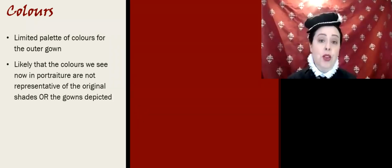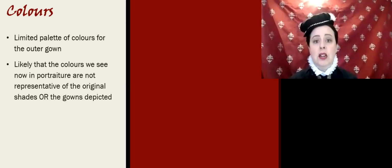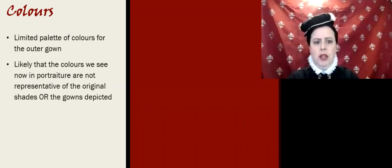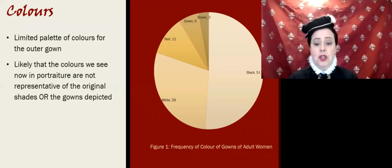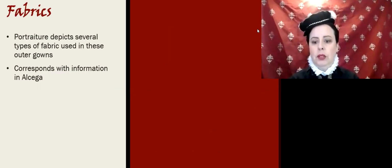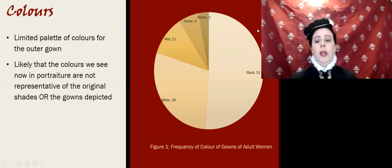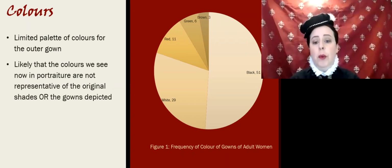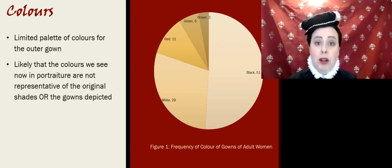Within that set of 35 gowns that I had to look at, there was a significant narrowing of the colours from what I had expected, really. As you can see, the vast majority of the gowns are black. So 51% were black. We had 29%, so nearly a third were white, and the rest were split between red, green, and brown.